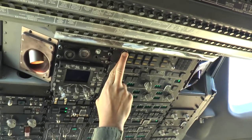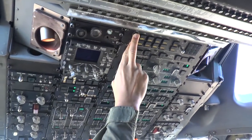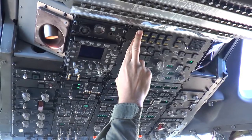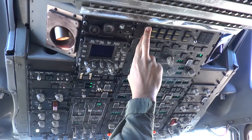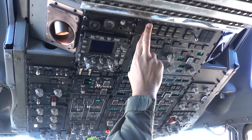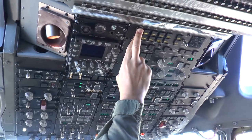APU fire. Fire number one engine. Fire number two engine. Fire number three engine. Fire number four engine. APU fire.